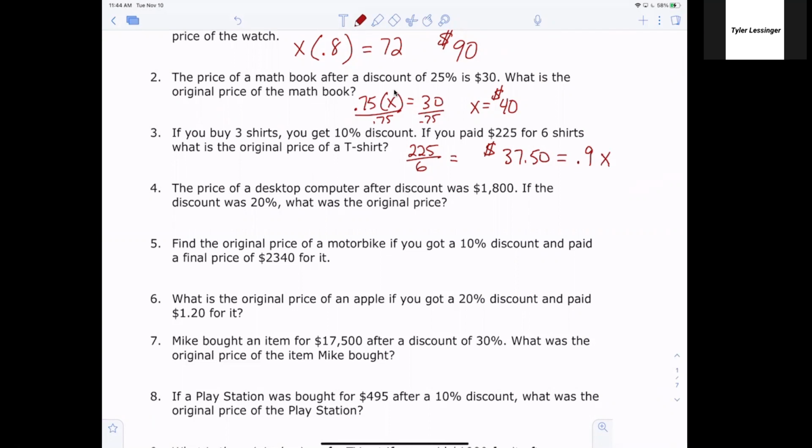KK, are you listening? So how do I solve that now, Cole? How do I solve that equation? Someone tell me. Jolie. You need 37.5 divided by 0.9. What are you guys waiting on? What is that answer?